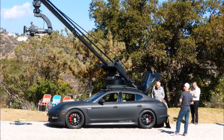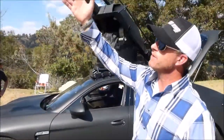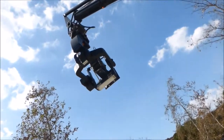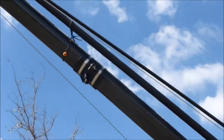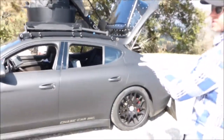Not all movie cars are in front of the camera. So check out this one that's from behind the scenes. Hi, John here at Chase Car Inc. Today we're here at the Art Center and we're featuring our Panamera camera car. I'll start up here. We've got the 3-axis remote system which carries the camera. And then here we've got the Gemini crane. It pans and tilts 360 degrees around the vehicle. And then down here it's attached to the Panamera.